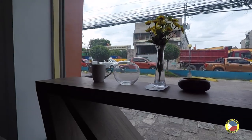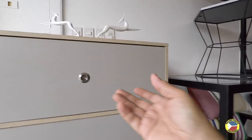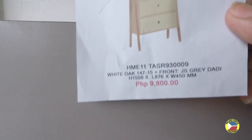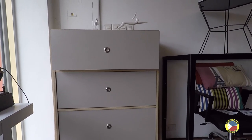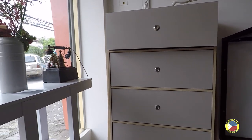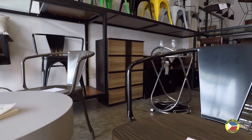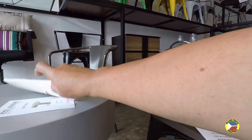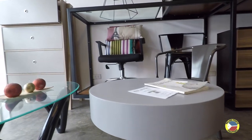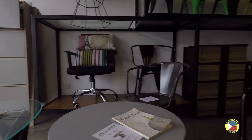So this accent table is 10,350. You got this four drawer cabinets. Again, it's a different design. It's got laminated wood for only 9,800. So it's a four drawer style. This white table is 5,000 pesos. And you got the chairs, metal chairs, two designs. This one's got wood accent in black metal, 3,800 pesos. You got the mushroom type side table, 8,850. This glass top table is 8,300.